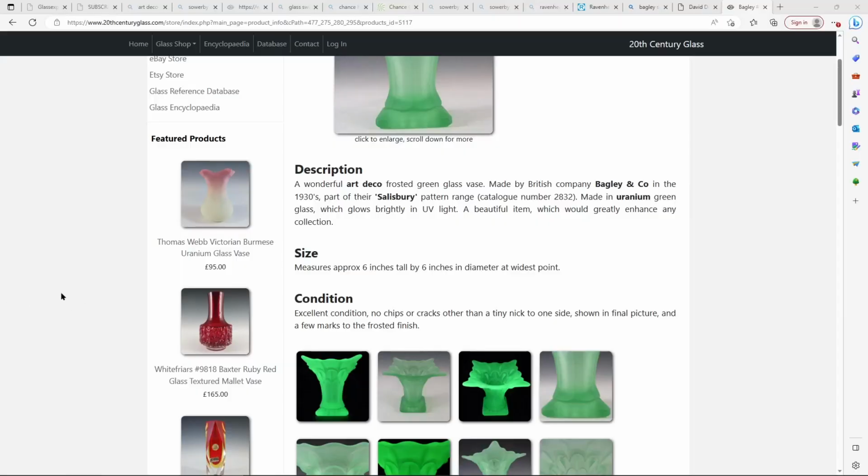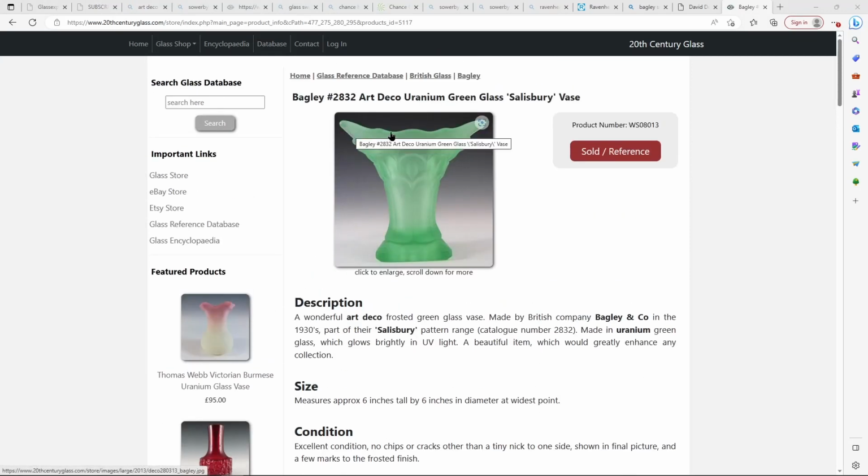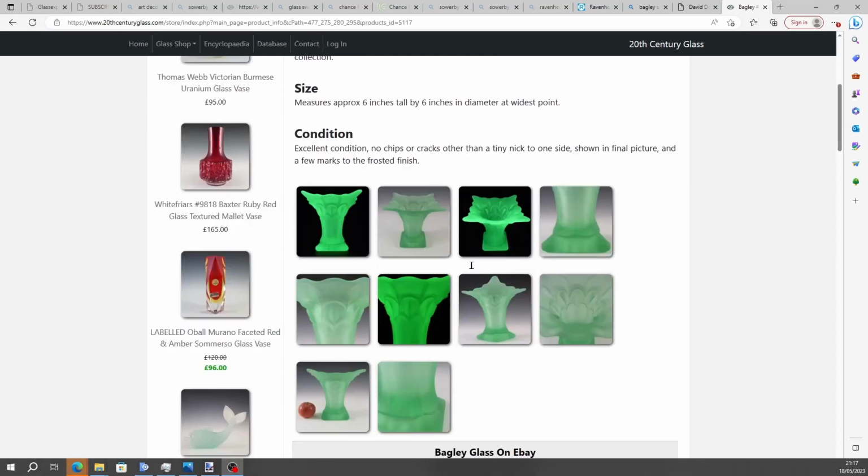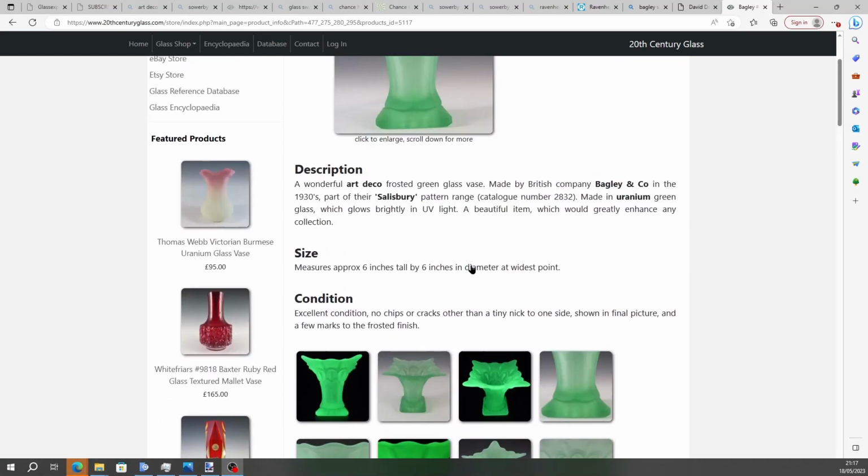So we're looking at the 20th Century Glass website. I found the vase that we were looking at. It's this one here. It's quite a nice looking vase. This is it in frosted. This is the only version that they were selling, which makes me think it's not very common. So it's by Bagley, 1930s. He's got a patent number here, 2832.